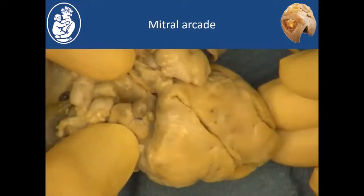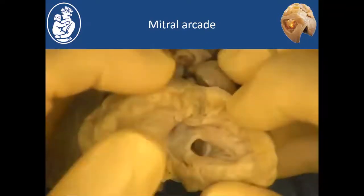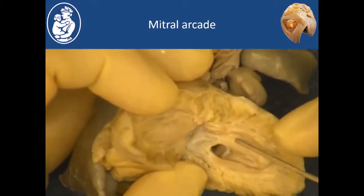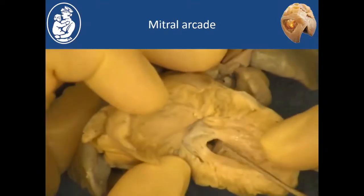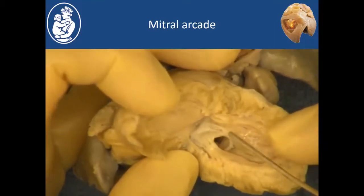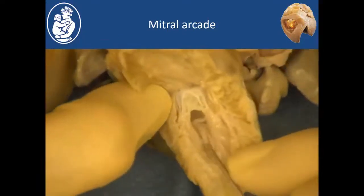This heart is from an infant with an arcade type of mitral valve causing severe mitral insufficiency. Opening the left ventricle shows the interventricular septum and free wall. The two papillary muscles, the anterolateral here, posteromedial here, are on the left ventricular free wall. Notice that there is a fibrous ridge at the free edge of the anterior mitral leaflet that spans between the two papillary muscles. This is characteristic of an arcade type of valve.